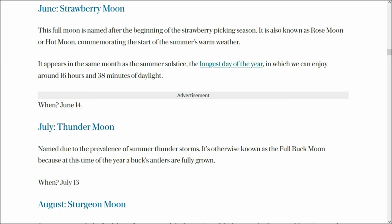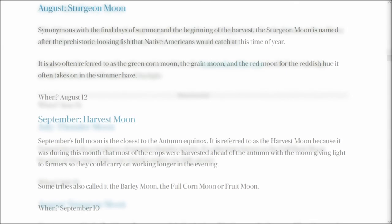July, thunder moon. Named due to the prevalence of summer thunderstorms. It's otherwise known as the full buck moon because at this time of the year a buck's antlers are fully grown. When? July the 13th.